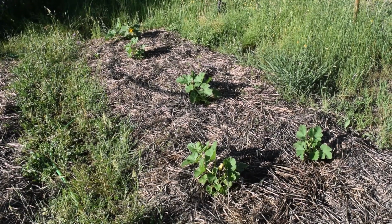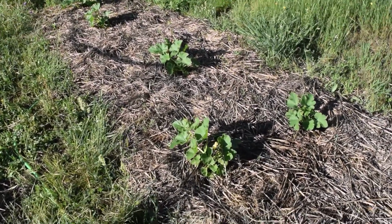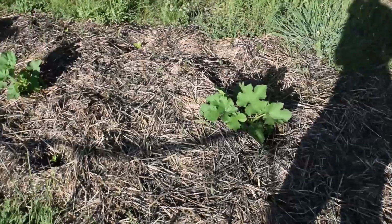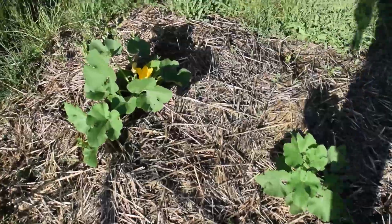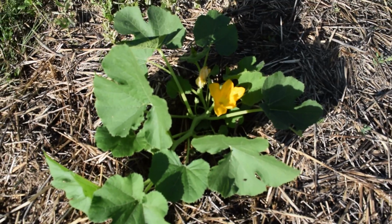And then in the final end of this bed we have the spaghetti squash. They're really growing every day. They're looking quite healthy, so that's nice. And the one on the end here is even starting to flower, so that's pretty good.